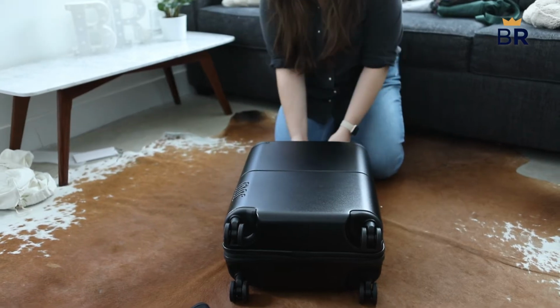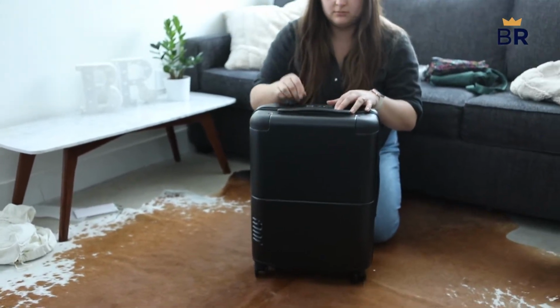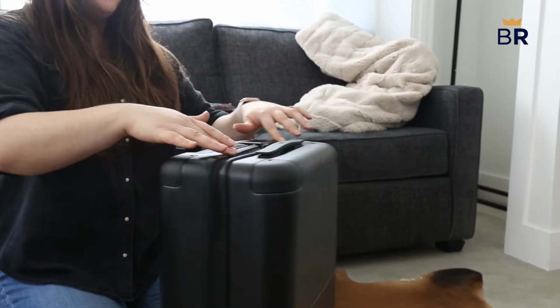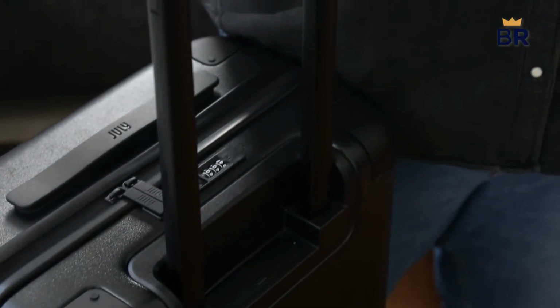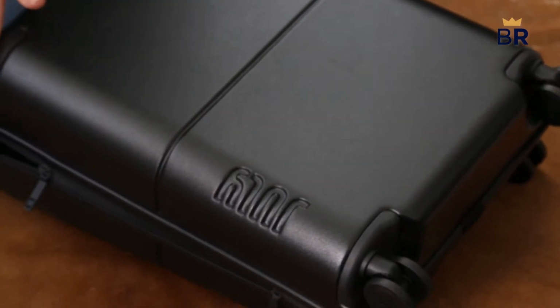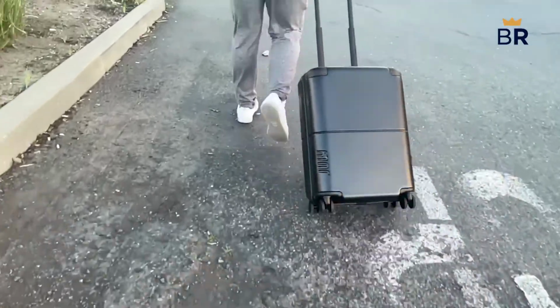July claims to have designed its products guided by problem-solving the flaws of other retailers, focusing on features with the consumer in mind and offering impressive warranties. They use aerospace-grade German polycarbonate and outfit their cases in a nearly unbreakable, dent-resistant, lightweight material that offers flexibility. Coupled with durable silent-move 360-degree spinner wheels, you can run to your gate without a problem.